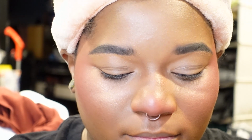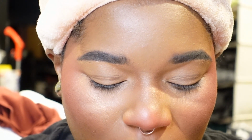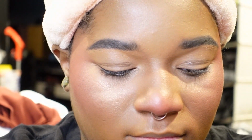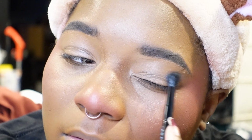Oh, I overdid my eyebrows and they don't match either. You know what? It's fine. So we are just gonna hop right on into it. I think I'm gonna take this blue right here. This is also the first time I'm gonna be playing in this palette, so we'll see how this goes.